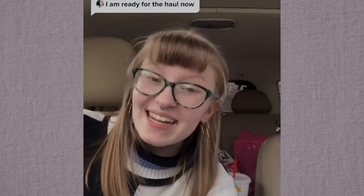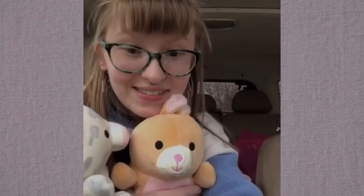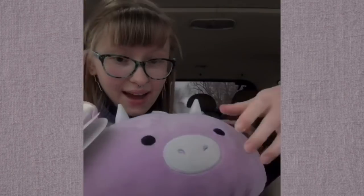I also realized that I never showed you guys what I got from when I went squishmallow hunting the first day, so here it is. So, in the Hugney eggs, I got these, and they're so cute. And I got this stackable one and this stackable one. I got them at King Supers or wherever, whatever Kroger is for you guys. I tied it in a bag and I can't untie it.